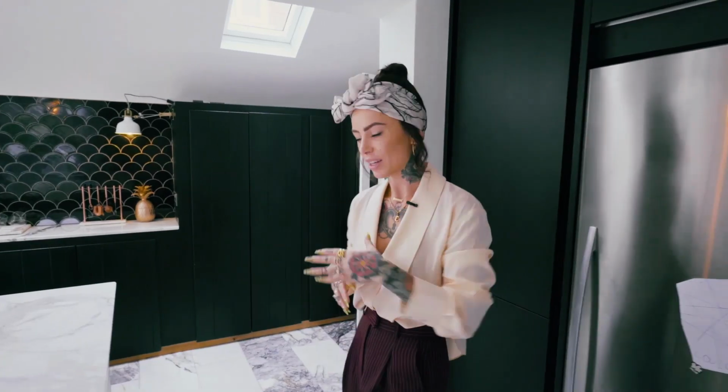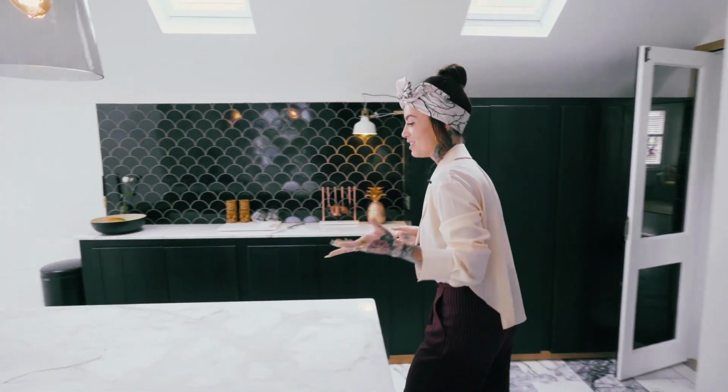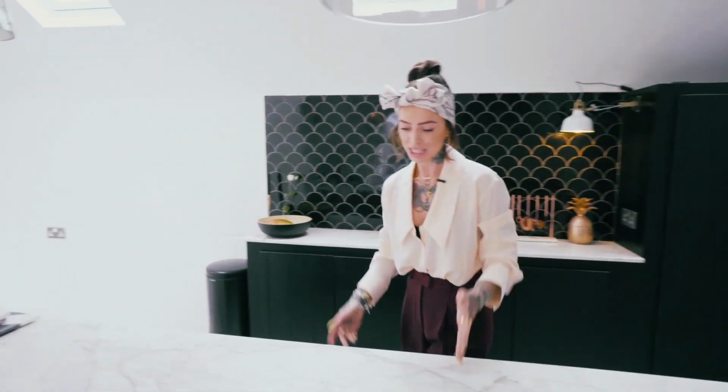So now the work is done, I've just really been enjoying living in this space. We have people coming over all the time in general, but now it feels like even more chill to have people over. Most of our mates live in London, so it's so nice to have them come here and be able to hang out and sleep over. And it just feels like a really great space for that.